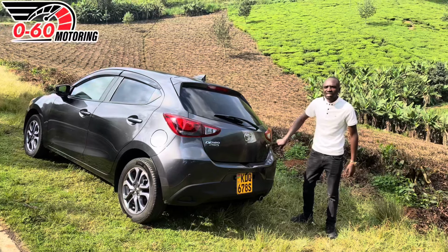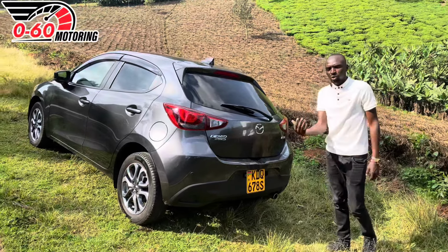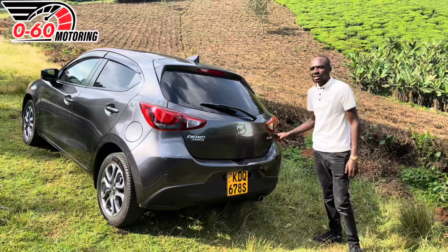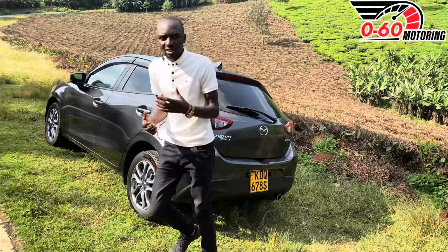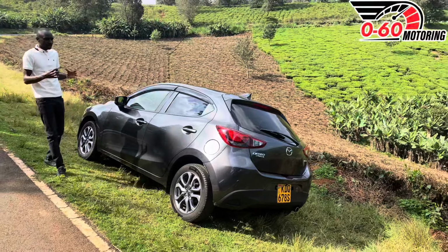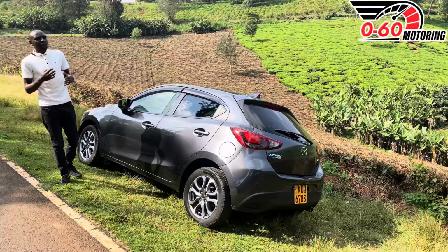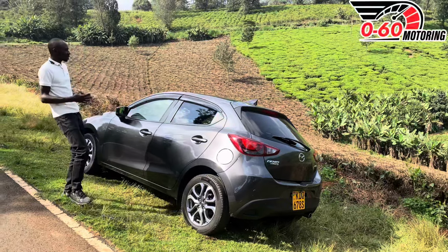That is what you can see. You have this SkyActiv-D. Of course, the D tells you that this is a diesel variation. The petrol ones come with a SkyActiv without this D. So when I'm looking at the aesthetics of this 2017 Mazda Demio, it's a compact hatchback that actually will be appealing to very many people. Not many cars in this segment will actually be having the aesthetics of this 2017 Mazda Demio or Mazda 2 if you like.